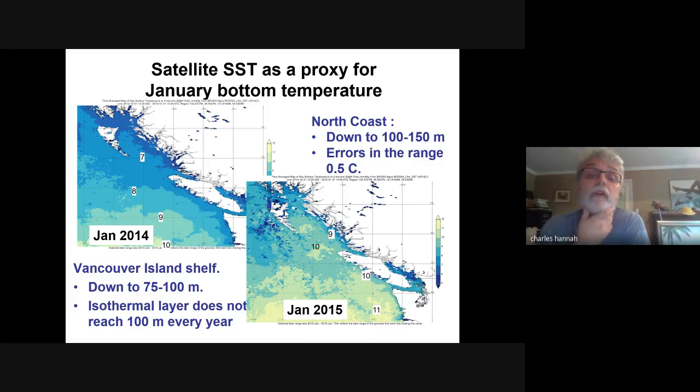So the first question is, can we use satellite SST as a proxy for January bottom temperature? And the answer is yes. On the North Coast, possibly down to 100, maybe as much as 150 meters. The Vancouver Island shelf, down to 75 or 100 meters. And to do that, you sort of have to accept that you're going to have errors of the order of a half a degree.